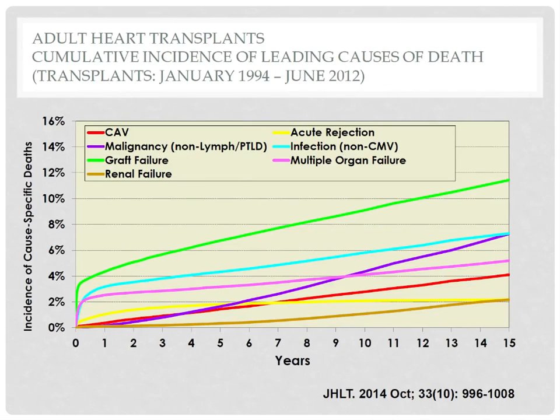This is a graph that I got from the ISHLT registry, just to show what the leading causes of death for heart transplant are. You can see acute rejection and graft failure is the most common one, and acute rejection and CAV are part of them. CAV is cardiac allograft vasculopathy, and people think that chronic rejection is actually the reason why people develop CAV.